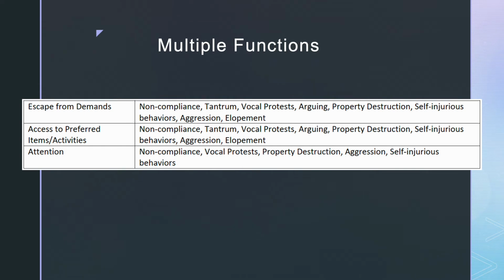So to show you all some multiple control or multiple function behaviors, we're going to go back to our little snippet out of a treatment plan. If you look here, pretty much every target behavior this particular client engages in falls into multiple different functions, like non-compliance, all three functions listed here. The only one that's slightly different here is tantrums. Tantrums typically aren't done for attention, but he does do it for either denied access or escape from demands. So this is a good example of multiple functions of behavior.